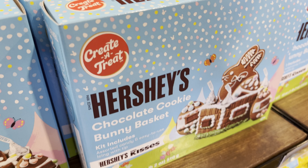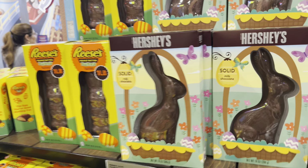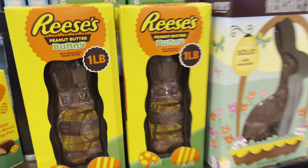Fun. Chocolate cookie bunny basket. Fun. Wouldn't be Easter without a solid chocolate bunny. There we go. There's also Reese's bunnies too. Yum.